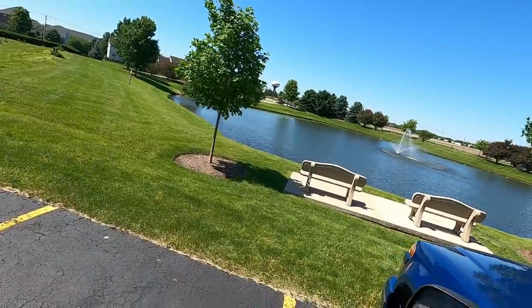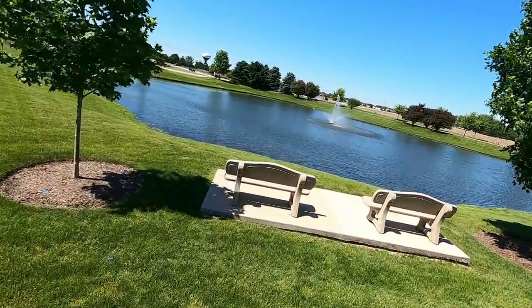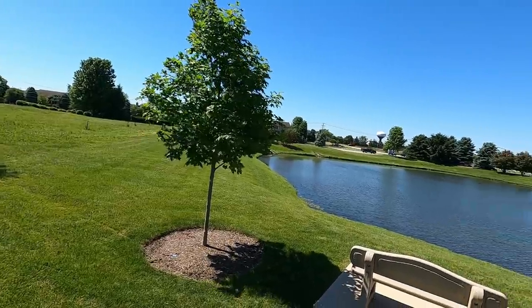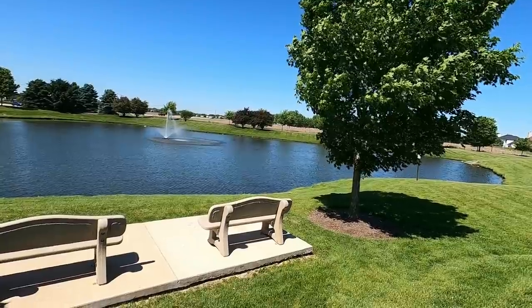Now, it was only about 3 months ago where this whole lake was frozen over. Yeah. A little windy, but beautiful. It's a little warm, but the breeze just makes it perfect. You're not gonna believe this.